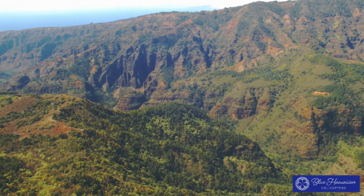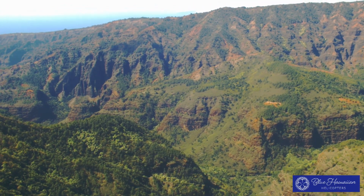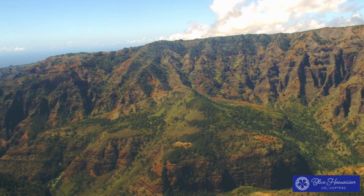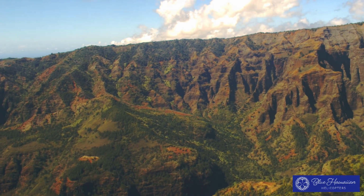This is Waimea Canyon that we're coming into, sometimes called the Grand Canyon of the Pacific. You'll notice the dirt is sort of a red-orange color out here. Volcanic rock has a high iron content. As the iron is eroding at the surface, it oxidizes and rusts.